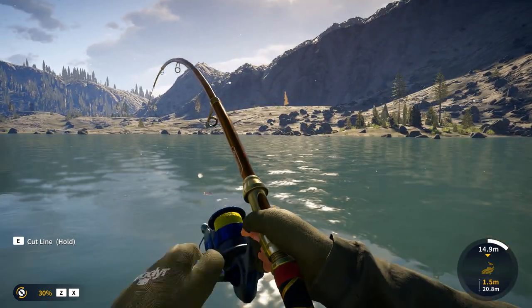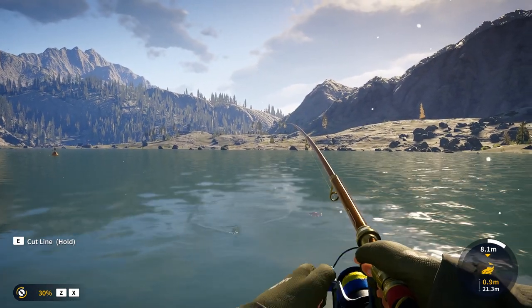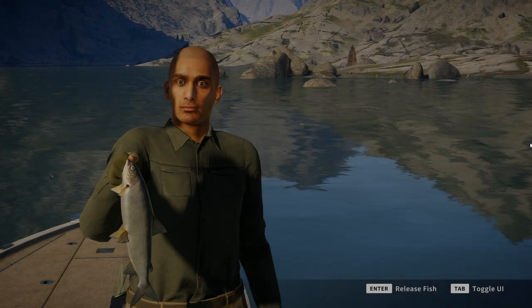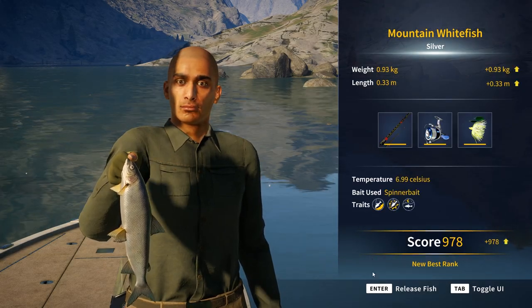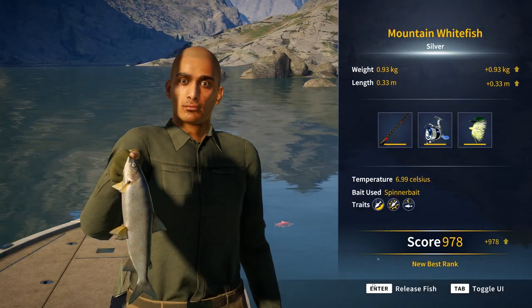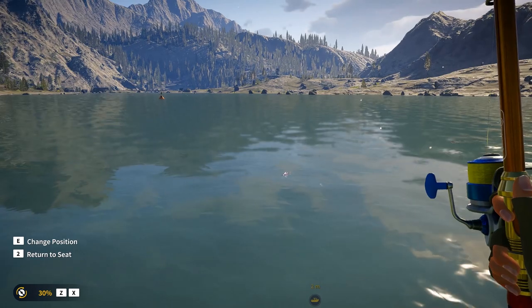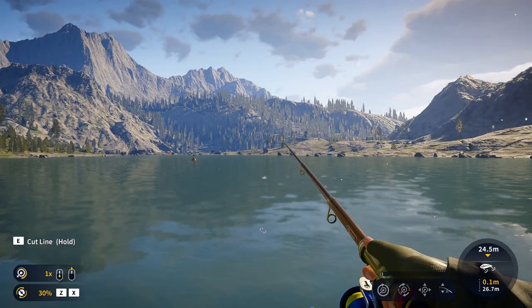What's that? Here we go. You got something. It's not big. But what is it? Here we go. Mountain whitefish. That looks kind of like what we get in Europe, like a chub. If you fish for those in real life, let me know in the comments what they're like. How big do they get? Are they nice to eat?